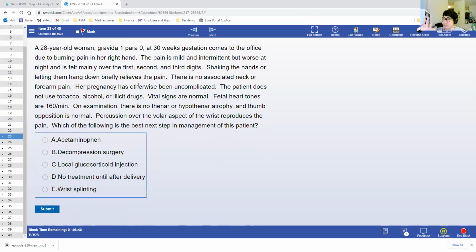This can happen in pregnant women because their palms get swollen, or they just get more swollen in general during pregnancy. Fluid can kind of block off the carpal tunnel area. Treatment is pretty much the same. You just do a splint. That's the first line. I guess you could wait until after delivery if she just decides that she can bear with it, but wrist splinting is kind of like a simple procedure. So I guess I just go with that.